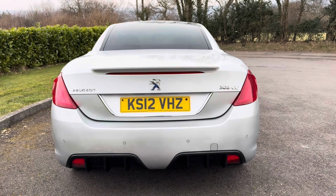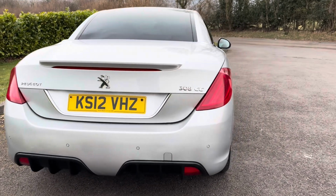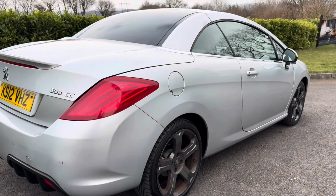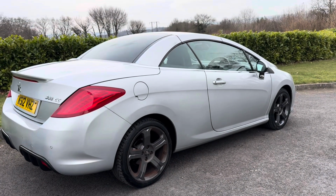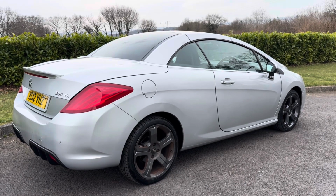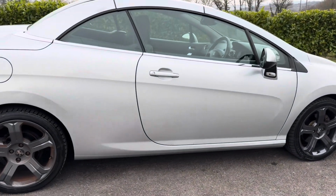It has got quite a sporty looking diffuser on this back bumper here, which I think they all get. And it's got a reasonably nice set of 18-inch alloy wheels, a dark grey colour. They're not perfect, they've got a couple of little curb marks on them, but they're alright. They sort of suit the car, I think. It's a bit of a Marmite design, this.